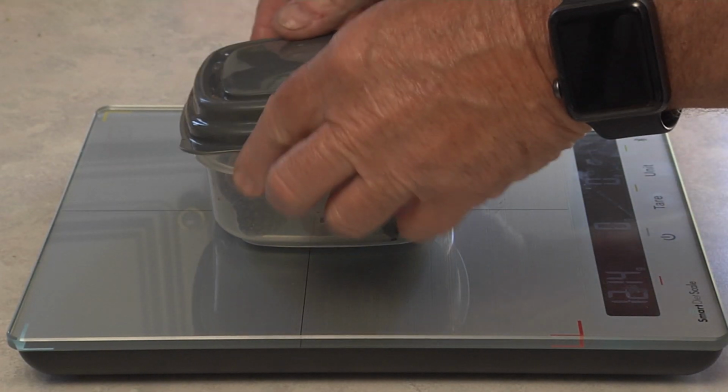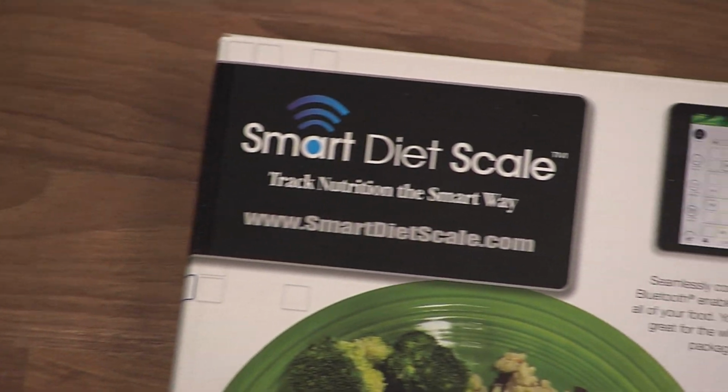Be sure to check out the Smart Diet Scale to see how you can start being smart about what you're eating.